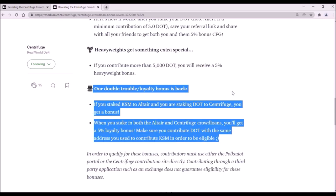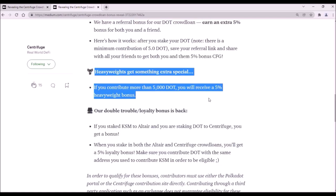Then there is a loyalty bonus 5%. All contributors who participated in Altair Crowdloan on Kusama are eligible for this bonus. So, if you are planning to contribute to Centrifuge, use the same address using which you contributed to Altair. And the last bonus is for heavy contributors who contribute more than 5000 DOT. The bonus is also 5% and who knows, later on maybe also some nice and rare item in Canaria Bird's metaverse, as was the case with heavyweight contributors in Altair Crowdloan.